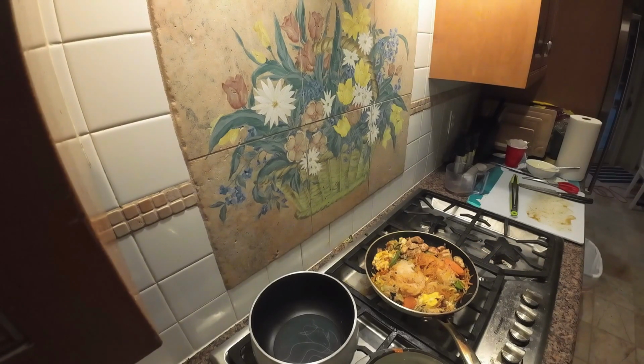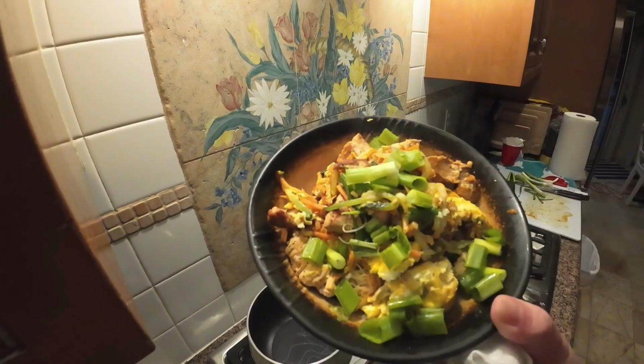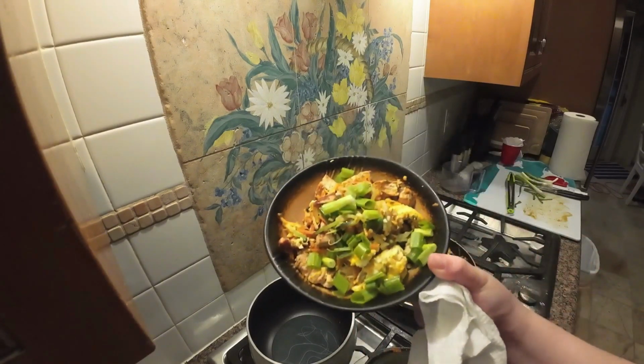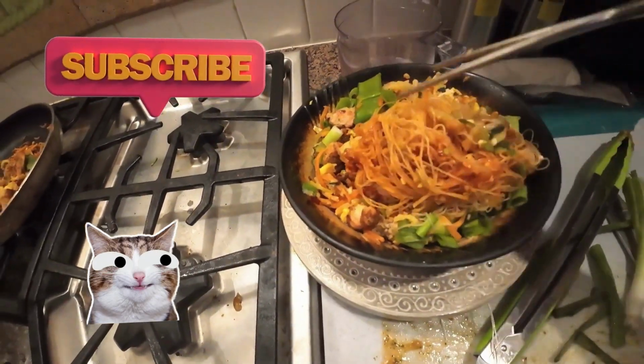I changed my gloves in between. Okay, this is the finished bowl. I also sprinkled some green onions. I like green onions. I hope you enjoy. It tastes so good, especially the marinated chicken.